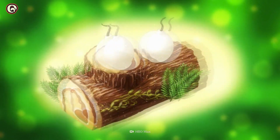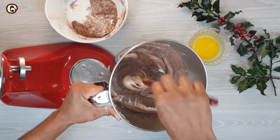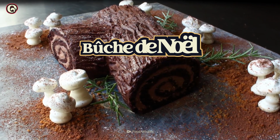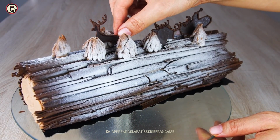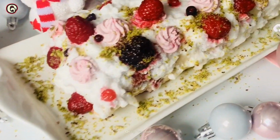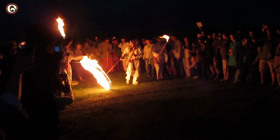And while it's hard to pinpoint the exact year when the Yule cake emerged, a recipe for the Yule log cake as we know it was penned by French pastry chef Pierre Lacombe. He published it in a cookbook in 1895 and called it the Bûche de Noël, or Christmas log. Today, one look on a search engine will bring up thousands of variations on this classic recipe. Some people go all out and add marzipan mushrooms and pistachio moss. I like it. But no matter how much the Yule log has evolved, nothing will change its pagan roots.